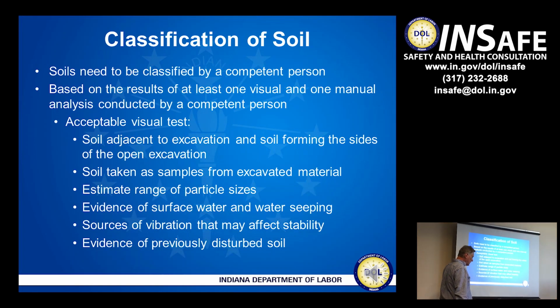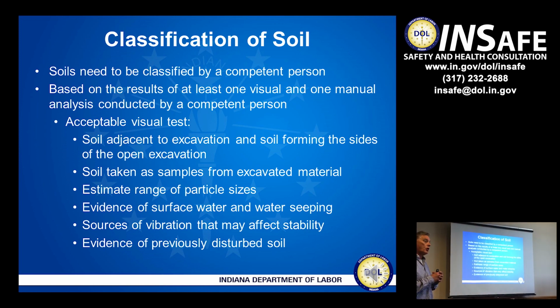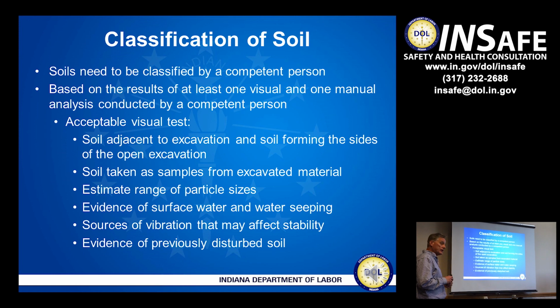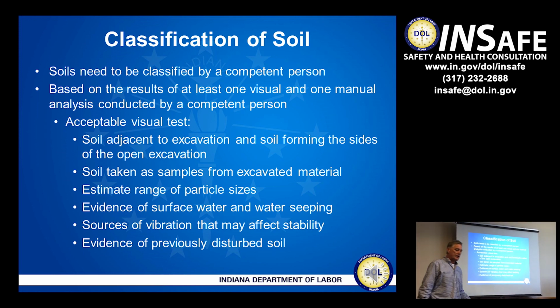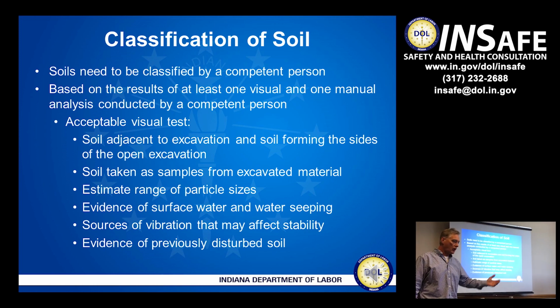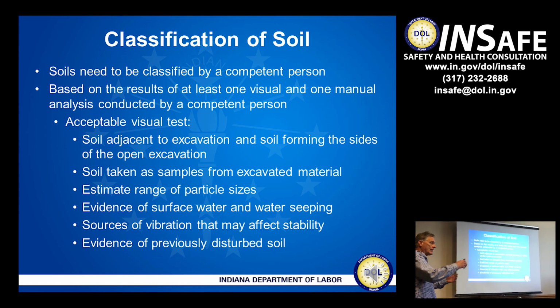Soils, the OSHA standard says that soils have to be classified by a competent person, and they have to do at least one visual and one manual test to classify that soil. Some of your acceptable visual tests are just looking at the soil as you're excavating. Is it dark? Does it look real hard? Does it look sandy? Is it rolling? Those are acceptable visual tests. You're looking at them and trying to estimate the particle size of that soil.